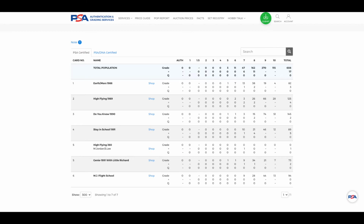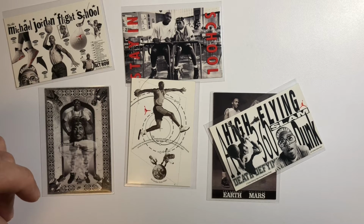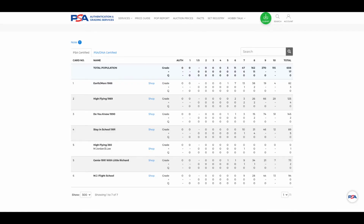And then the last few, Stay in School, only 89 graded, so pretty low there. Only 12 10s, so super low there, and more than half are 9s, so that's good. The High Flying 360, so I guess there's 2 versions of the High Flying. I don't really know how to tell the difference between the 2, but there is a difference. But this one only has 1 graded at a 7 plus grade. So I couldn't tell you why there's a difference there. So I'm just going to assume the High Flying number 2 here from 1989 is the one that we're talking about. And then the Genie with Little Richard, 73 graded, only 7 10s.